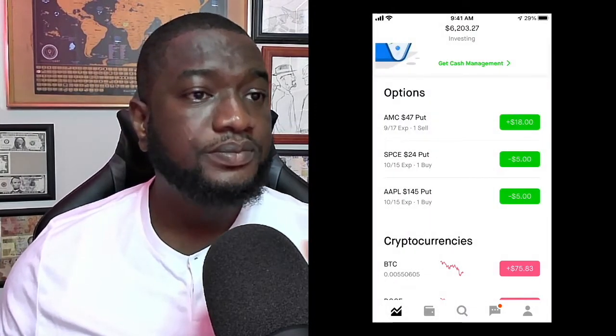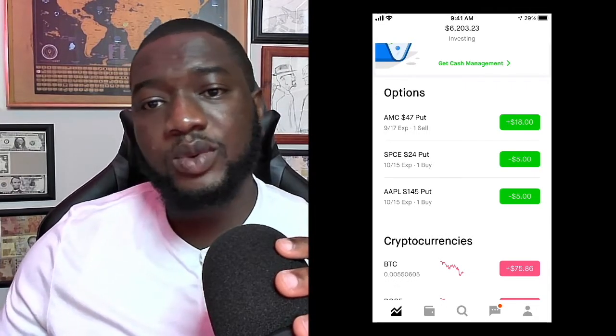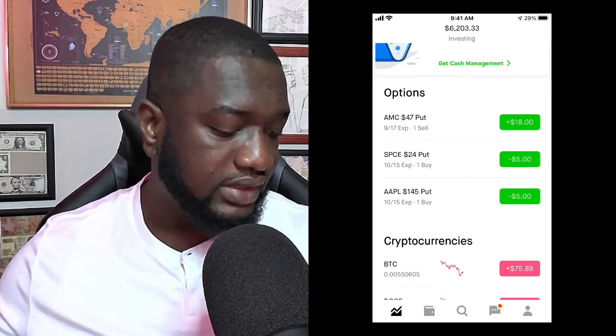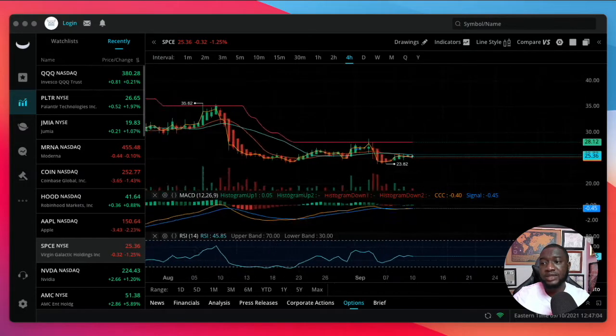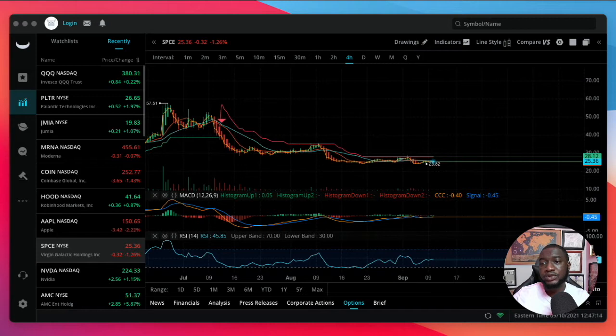So that is what I do with this particular one. And then the next one is Space. And with Space, basically what I'm just trying to do is, let me share with you guys what my screen is looking like right now. So basically what I'm trying to do with Space is bet with the trade. I'm betting that it will probably go down a little bit more. So you guys see here, we've been pretty much on a downtrend for a bit.